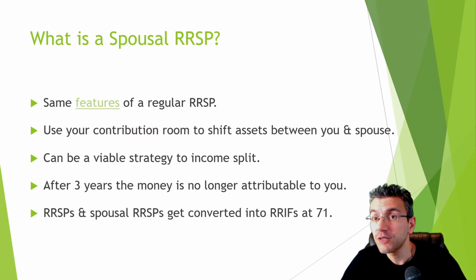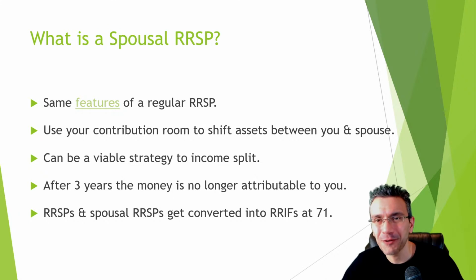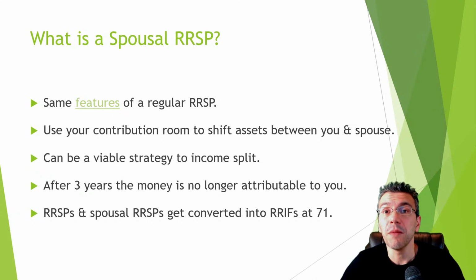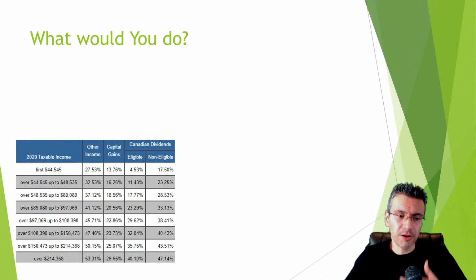Furthermore, if your spouse wants to take a sabbatical or a year off, that's another excellent way for you to get your big tax refund. And then within 3 years plus 1 day after you've contributed to the spousal RRSP, your spouse is able to withdraw that money with a relatively minimal amount of taxes owed at that point in time. So that's sort of the theory behind it, right?